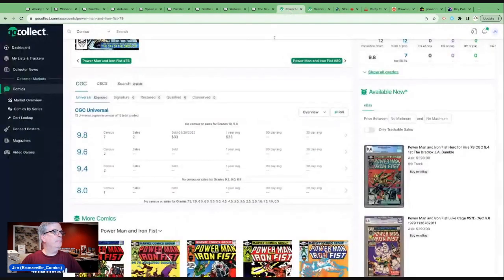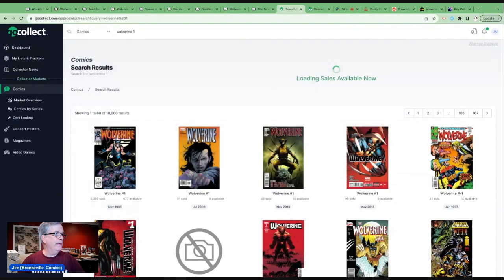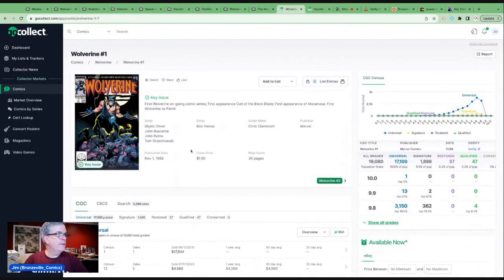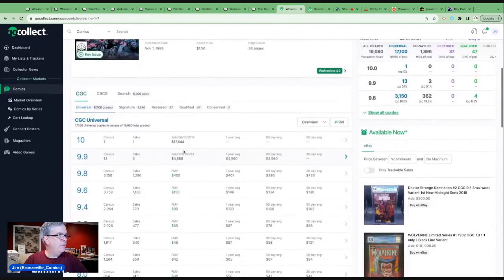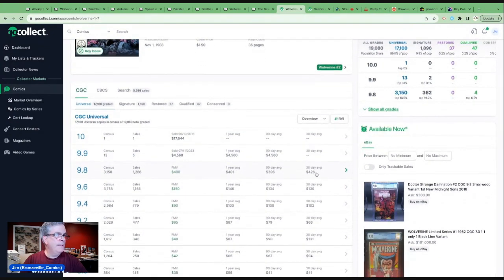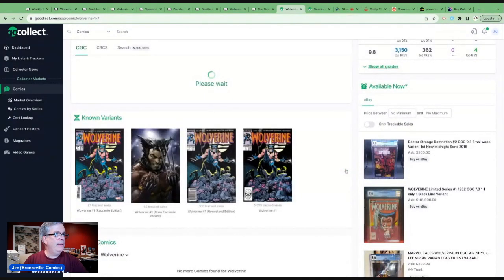And this is where we have a lot of track record. People have been collecting this book for over 30 years, and the most common grade is a 9.8, almost as many 9.6s, but 17,000 copies on universal copies on the CGC census, 3,009.8.